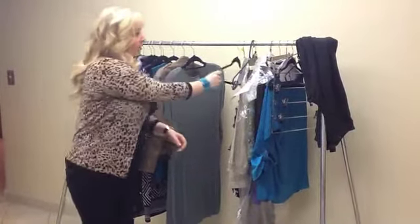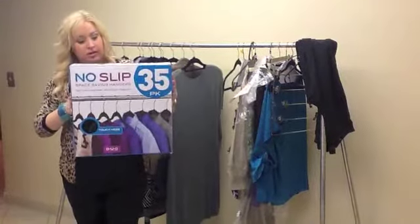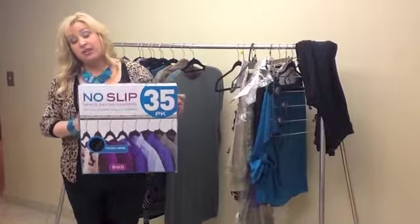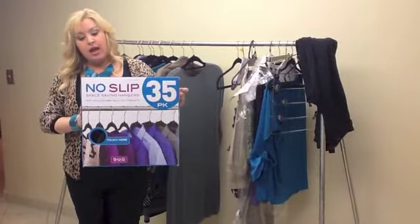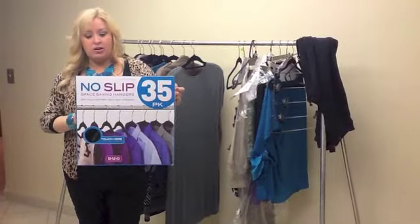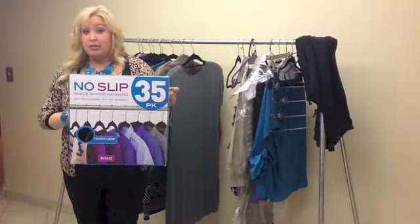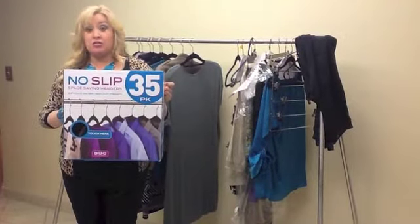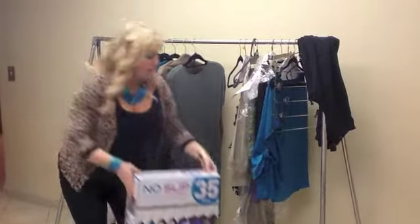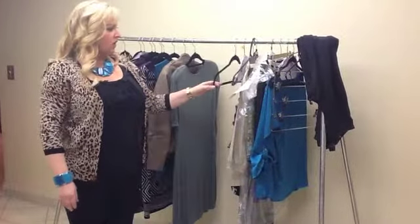So actually I have a box here. You can buy these hangers here. It's a box of 35 for $7.99 at Costco. And they sometimes get them in a box of 50 for $9.99. You know how Costco is. But I really recommend buying them from there. I've seen them other places and nobody seems to have as good of a deal as Costco. So you want to definitely make sure you start by going and getting a couple boxes of these hangers.